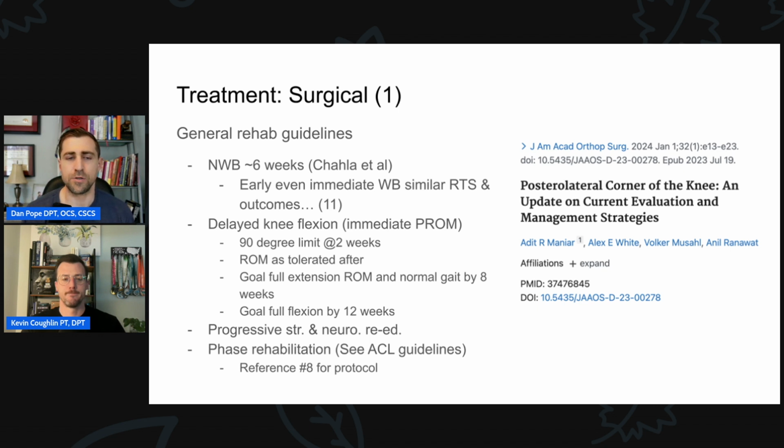Generally speaking, there's going to be a period of time of non-weight bearing, which may be as long as 6 weeks. However, there are some studies with earlier weight bearing and even immediate weight bearing showing similar return to sport and similar outcomes, right? So if you have a patient after this procedure, you may see non-weight bearing, maybe not. It's probably based on the surgeon's preference, right? Early on, we're delaying knee flexion, so maybe limit it to 90 degrees for the first 2 weeks, and then range of motion is tolerated afterwards.